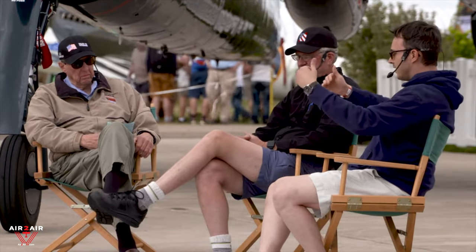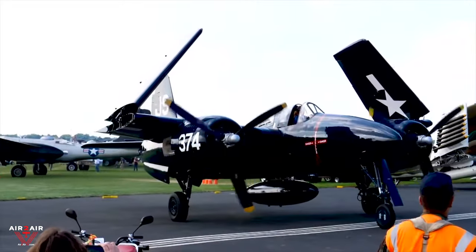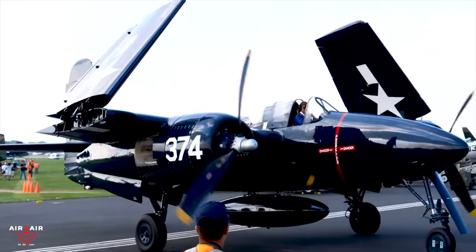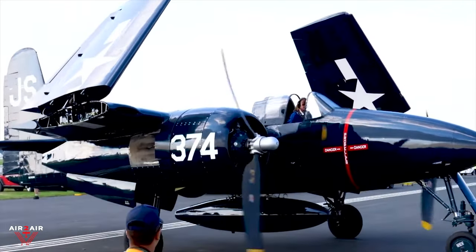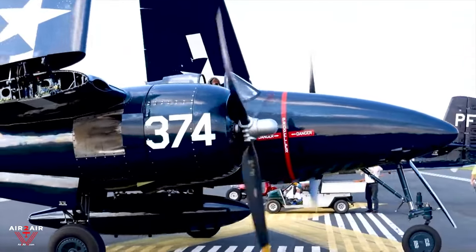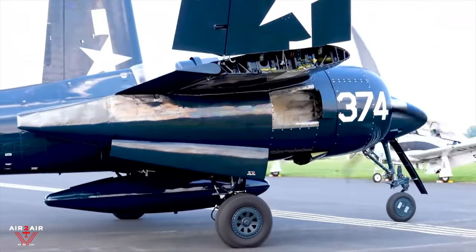This was a night fighter, primarily, and it was put to use in these interdiction missions. Basically, cutting the supply lines of the communist forces. A lot of people thought that this was the jet era. An aircraft like this would have been completely obsolete. There were people that talked about abolishing the U.S. Navy at that time. Where did that come from?